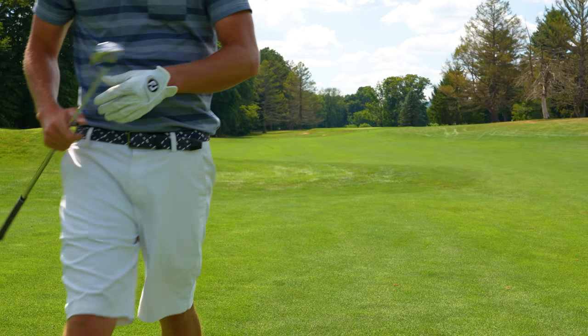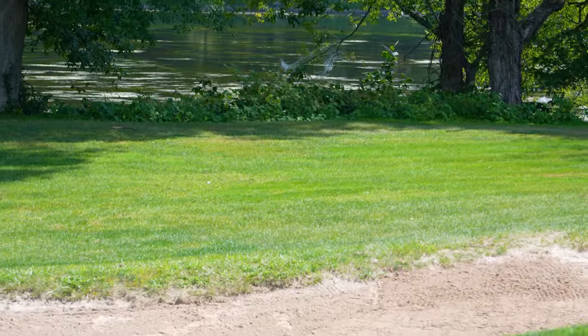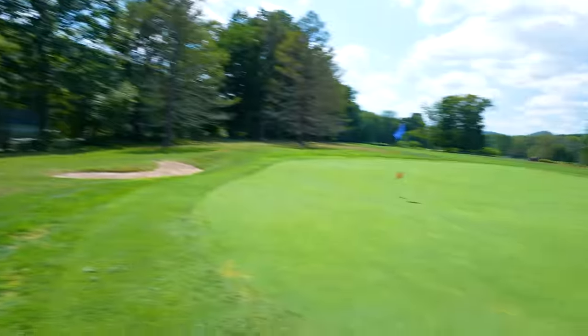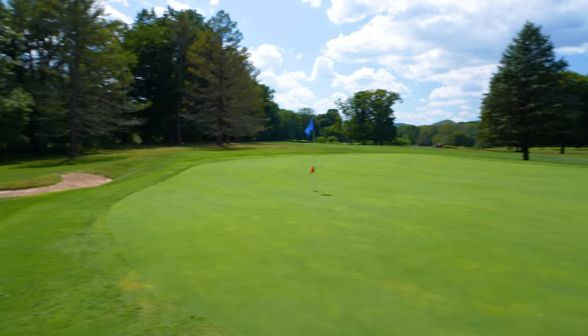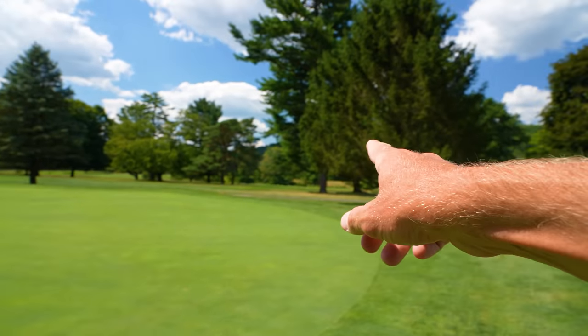Was a little pulled right there. I think it was probably a decent number. All right, I am right down there, pretty much pin high here. Not a whole lot of green to work with. Would have definitely benefited us to miss it on the right side as long as it wasn't under that tree.